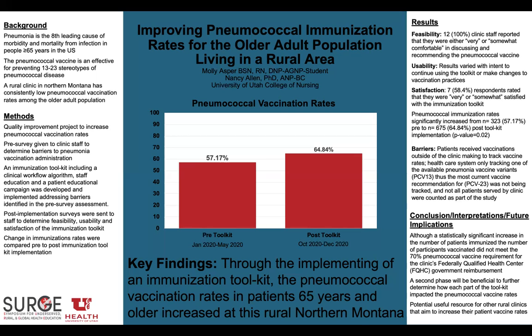It was a slight disappointment that we were not able to get to the 70% pneumococcal vaccine requirement for the clinic's federally qualified health center reimbursement. But overall, it was impressive to be able to see an increase in pneumococcal vaccine rates. A second phase will be extremely beneficial to this quality improvement project, in order to further determine how each part of the toolkit impacted the vaccine rate.